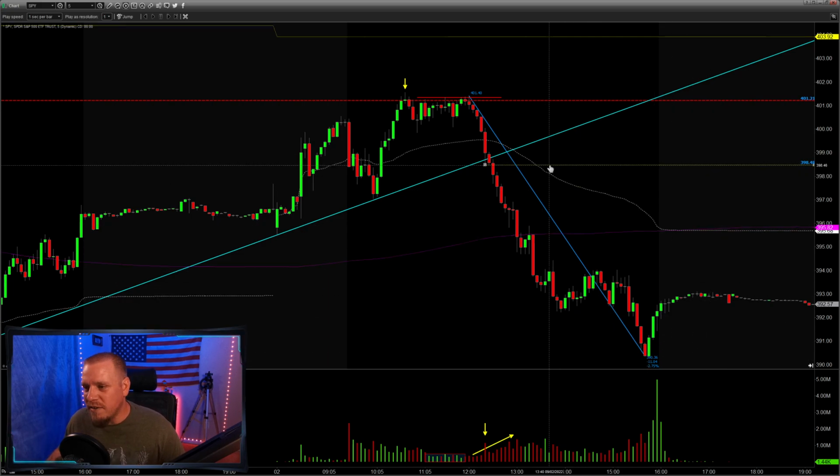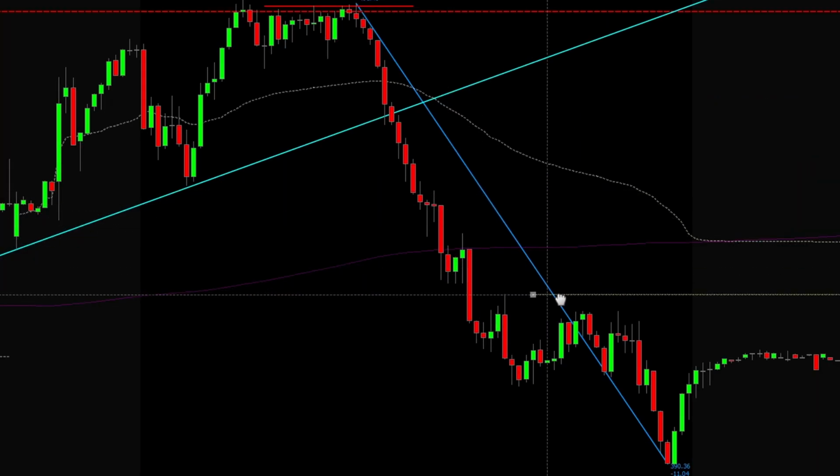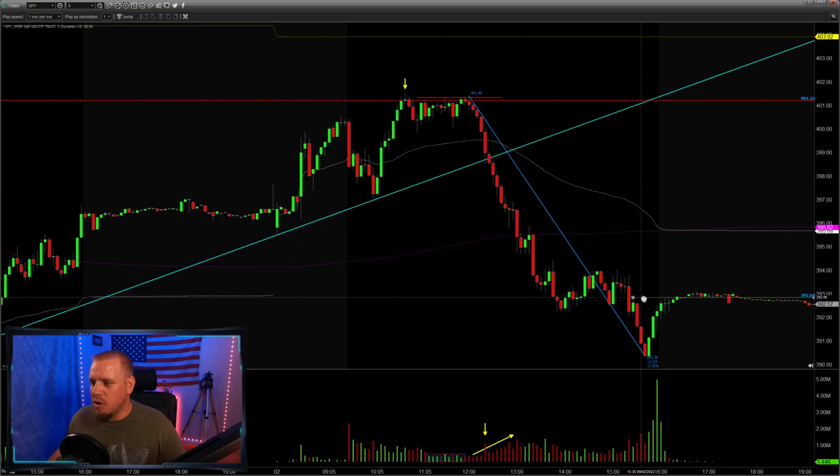Not a single one of these lower highs was broken. Lower high, lower high, lower high, lower high, okay, lower high. None of them were broken until the very last seconds of the day, giving you the ability to pull 11 points out of this move, all from volume.